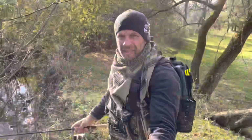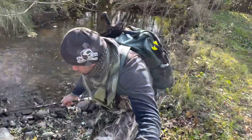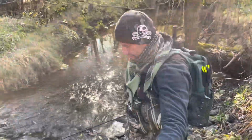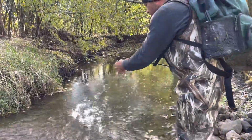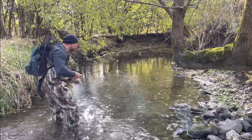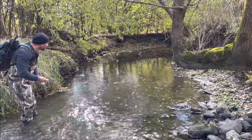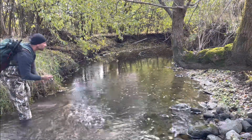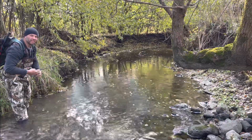Let's go fishing. All right, so first I'm trying to descend down there without falling on my face and obviously not announcing my presence too loudly. So far so good. I'm gonna try to cast down this little spot and see if anything's sitting there waiting for me. Hang on. Nothing so far.